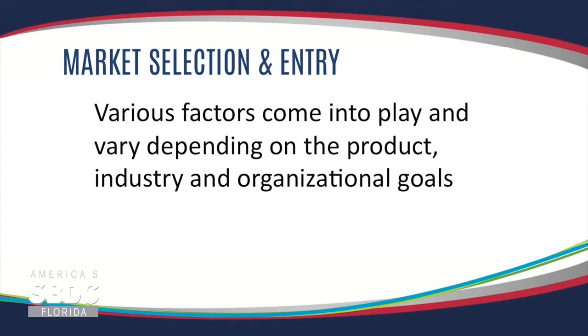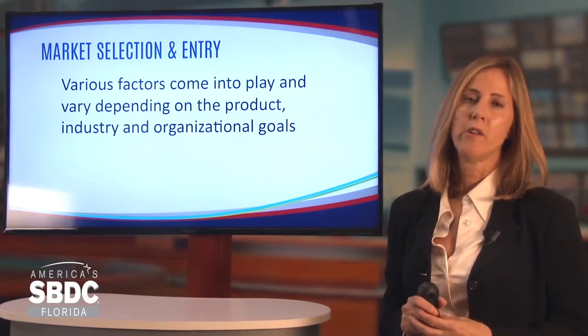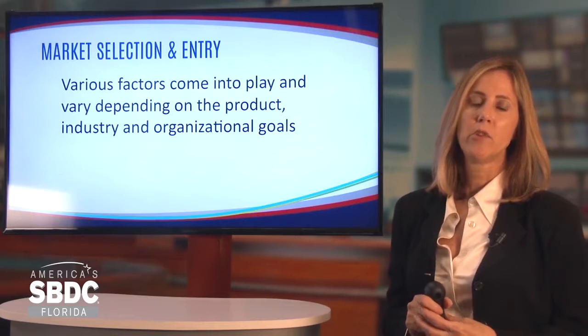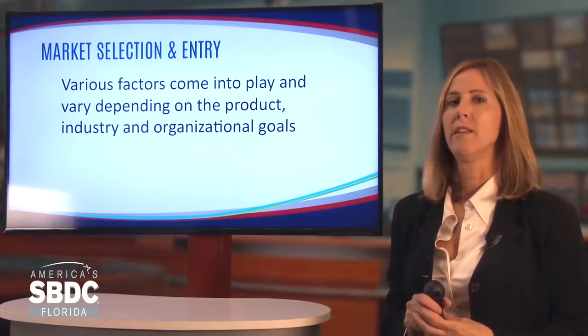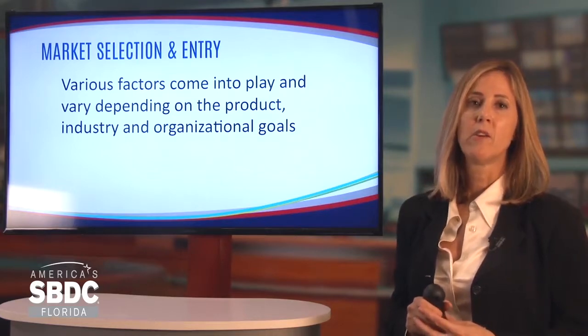Once you have evaluated all your market research, how you enter the market is very dependent on your industry and your company. With our strategic partners at Enterprise Florida and the U.S. Commercial Service, we can help you go into that next step and identify buyers for your product and service overseas.